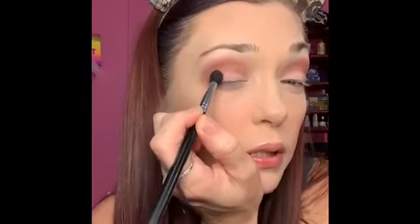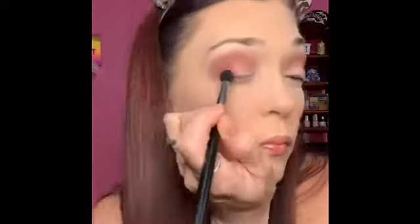Let me go back into this dark color, just a little bit. And darken just a little bit of the lid. Like just a little slice of it, almost half, but not quite. And I'm still using this brush for right now. In a minute, we'll go to a different one.